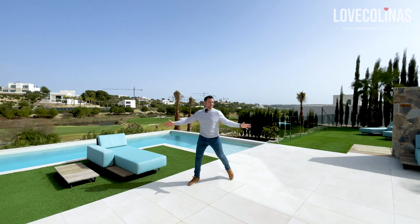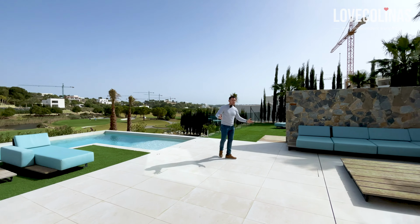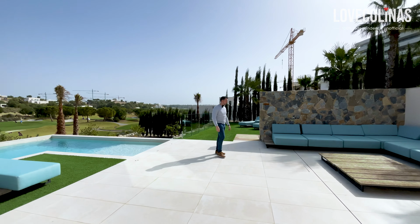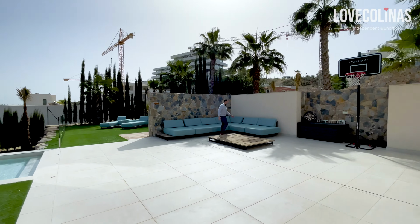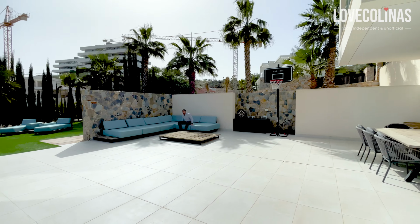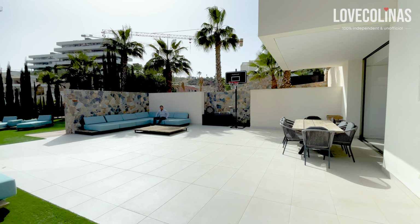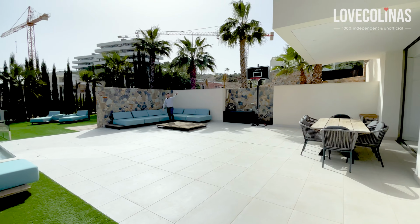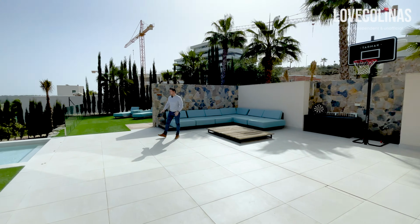You can't imagine how big this is. We have a huge dining table in that corner. At least 8 diners can be fitted there. We have this nice seating corner. I mean, this is so cool because when you're sitting here, you have this wide open view over the golf course. The fine architecture of the building is just stunning.